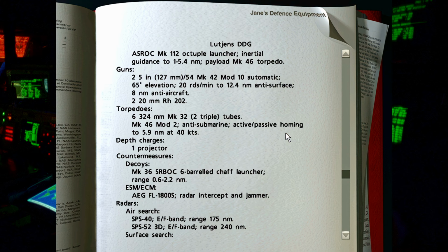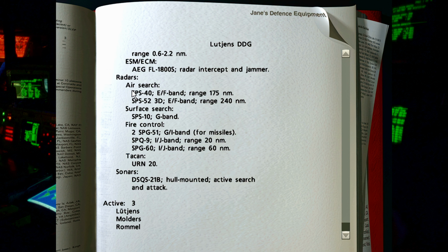torpedo with active-passive homing to 5.9 nautical miles at 40 knots. Depth charges, 1 projector. Countermeasures, decoys, Mark 36 SRBOC 6-barrel chaff launcher, range 0.6 to 2.2 nautical miles. ESM and ECM AGFL 1800S radar intercept and jammer. Radars, air search, SPS-40 operating in the E and F band with a range of 175 nautical miles. The SPS-52 3D radar operating in the E and F band with a range of 240 nautical miles.